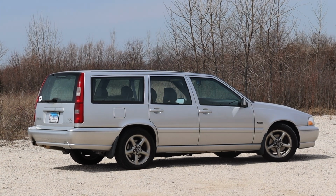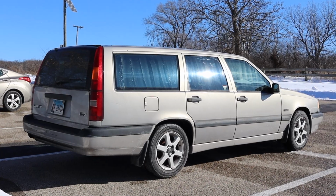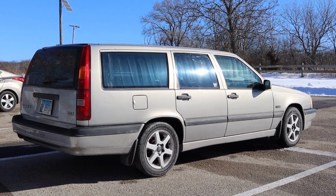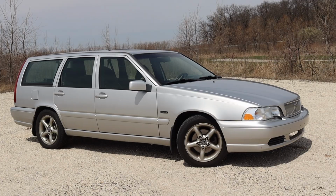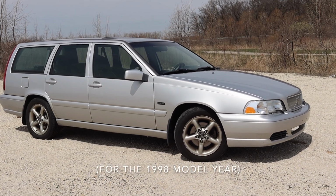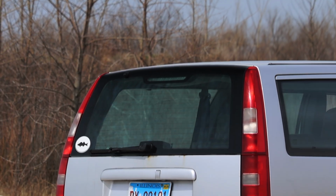Well, like I mentioned with the looks, this is actually the continuation of the Volvo 850. So Volvo used to just use numbers for their model designations. I've reviewed a bunch of Volvo 240s. While thumbing through old Volvo press releases, when they launched this car in 1997, they were upfront in saying that it is a continuation of the 850.